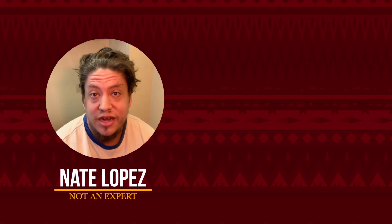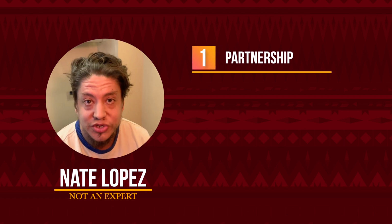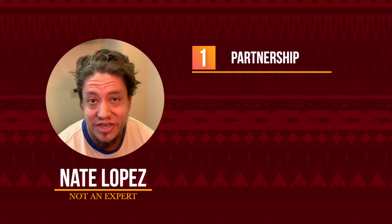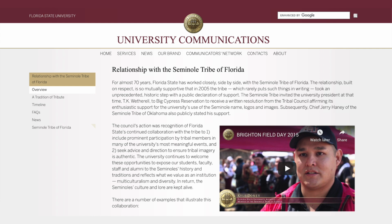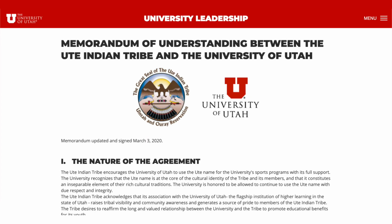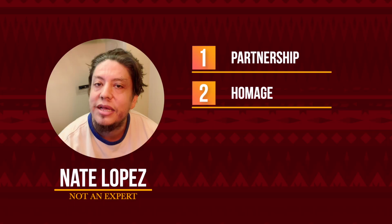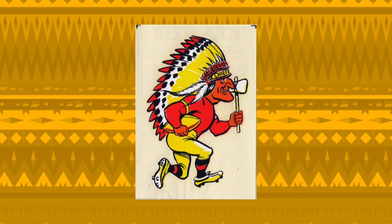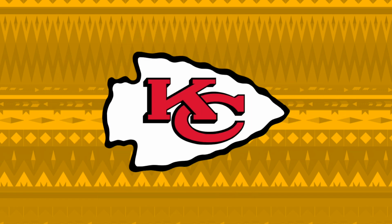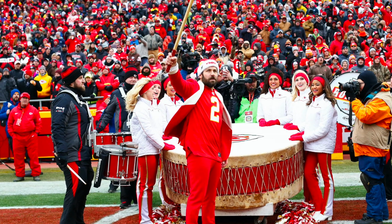So there's 4 categories in which this stuff generally falls into. All right, the first is partnership. This would be like the University of Utah with the Ute tribe or Florida State with the Seminoles. For the most part, they work with each other to ensure financial gain or to ensure that nothing is being appropriated, right? You have the tribal elders, you have the colleges there, it's a partnership, okay? The second is an homage. This would be like what the Chiefs do. They got rid of their racist mascot, they lean on native imagery, but they don't appropriate it. And it tends to be more positive imagery than what you would see in other teams.